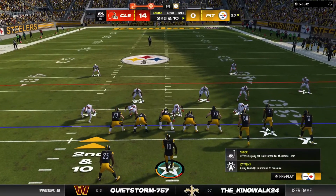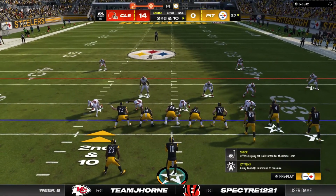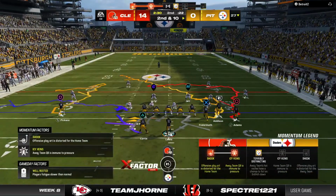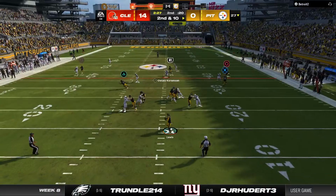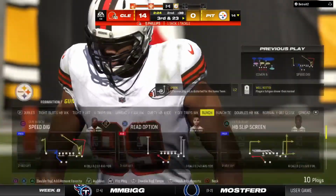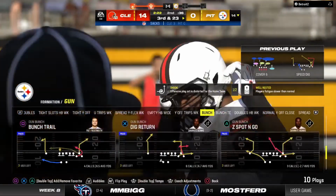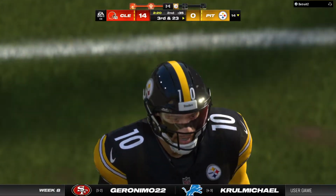Second and 10 now from the 27. Throwing again. Lewis. And the Browns pressure gets to him that time, and he's going to go down. The defense rising to the challenge and setting him back on the sack.